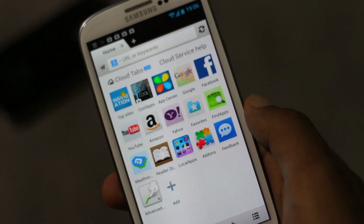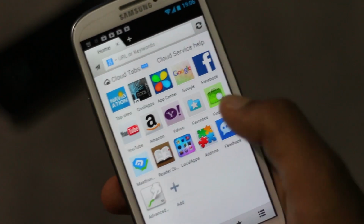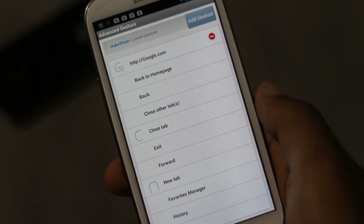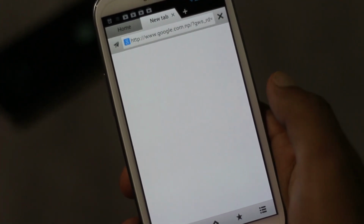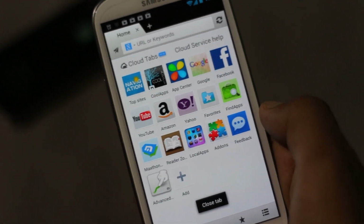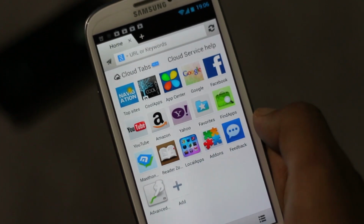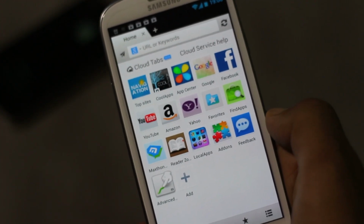You can also add various add-ons to this browser, like the gesture add-on, so you can just perform various tasks or open any website using a gesture. And you can also close the tab using a gesture. So you can just perform various tasks also by using a gesture. So that's a great feature to have.